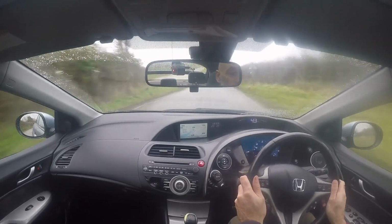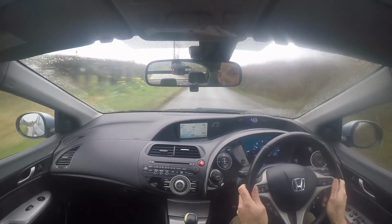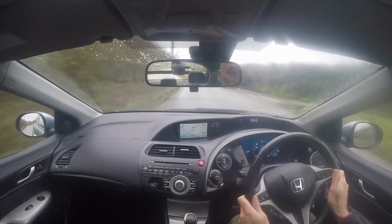No warning lights on the dashboard at all, by the way, relating to the engine or any other part of the car. And the temperature gauge, and it's been running for quite some time now, is running at a third, which is exactly where it should be on a Honda car.